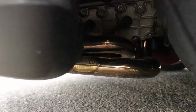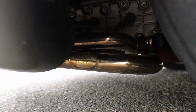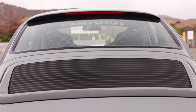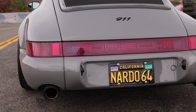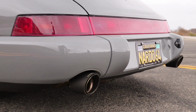What exhaust is this? This is the Fab Speed RSR kit. That's the header out, no cats. Oh, okay. So it's not that loud, but it does have a good sound and a nice tone. And then you have those awesome carbon fiber tips on there. Yeah, just to throw a little twist to it. Very unique. These are the GT3 carbon fiber tips on a 964.